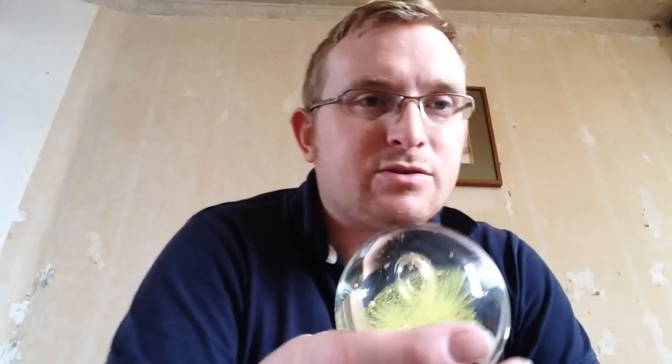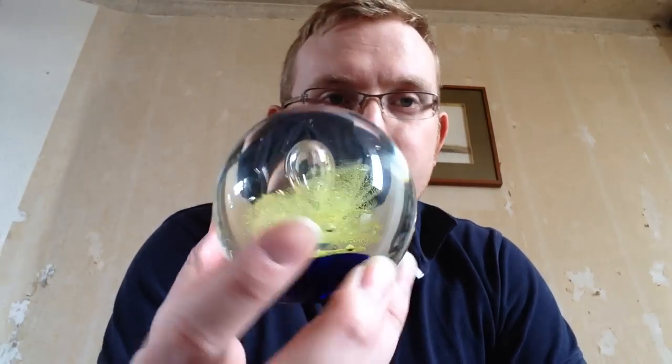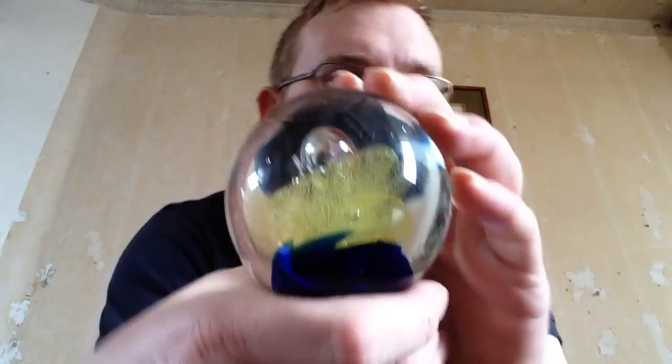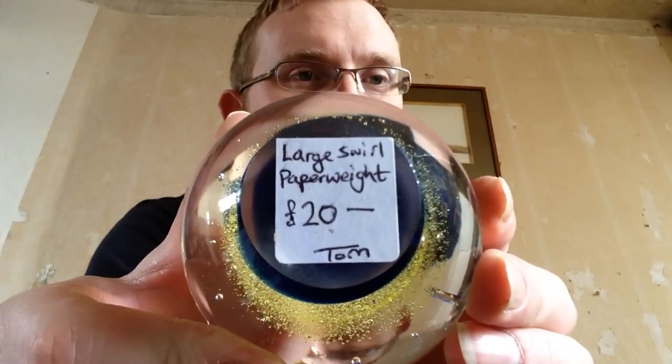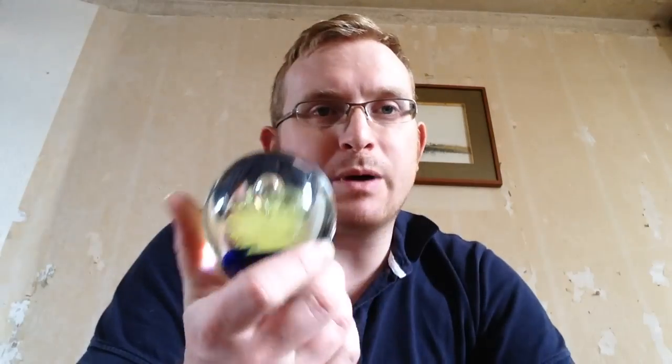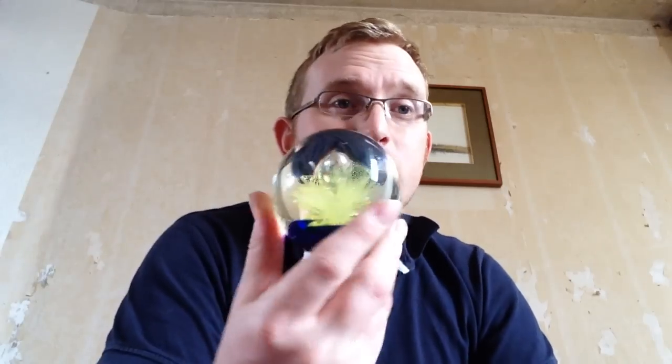I picked up this. This was very dirty. It was really grotty. Lovely paperweight. It's quite big. I didn't even see that there. Quite detailed. I'm going to aim high on it in my antiques booth. I'm going to ask £20 for it. I don't know, I can always mark it down at a later date. But because it is quite big and there's no chips or anything, it was just dirty. I paid 20p for it, so that's pretty cool.